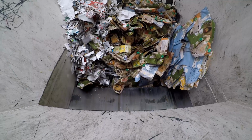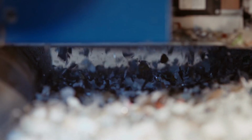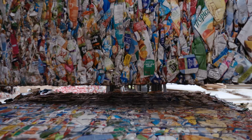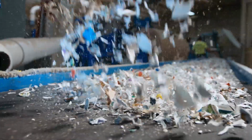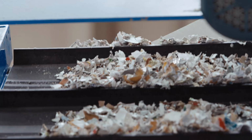Blades shred the layered paper, low-density polyethylene, and aluminum liner into 4 to 5 centimeter chips. The chips drop onto a conveyor. Discarded juice cartons have been squeezed, shoveled, and shredded to bits, ready to be rebuilt into trendy wall panels that turn any room into a room with a view.